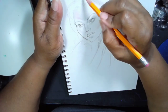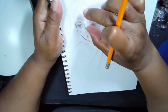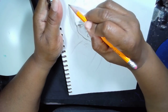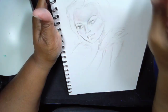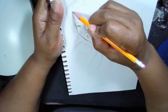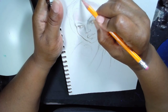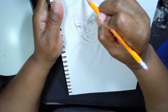Okay, hairline. First thing I try to do is try to make sure that she has plenty of brain above. You know, a lot of people cut off the head, like right here, and she's got to have room for her brain. So what I try to do is I kind of visualize where the top of her head would be without hair, and then just take it like an inch above that.